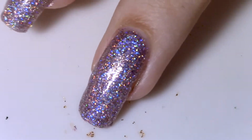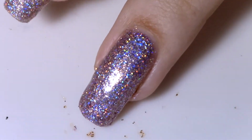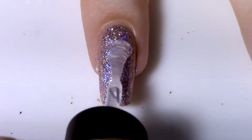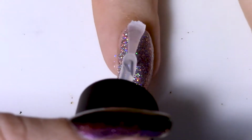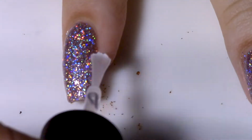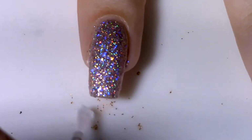I went ahead and put on 2 coats of Holotaco's glossy top coat. This was actually my first time using it, and I was so impressed with how well it went on. I've never really invested in a nice top coat before because I'm kind of like, oh, do I want to pay the shipping and all that sort of stuff just for a top coat? But let me tell you, it's kind of worth it.